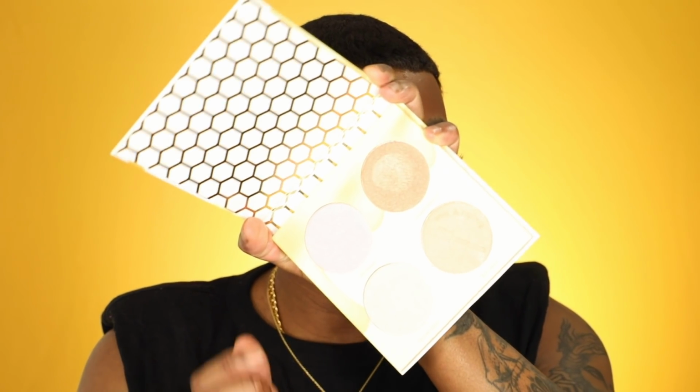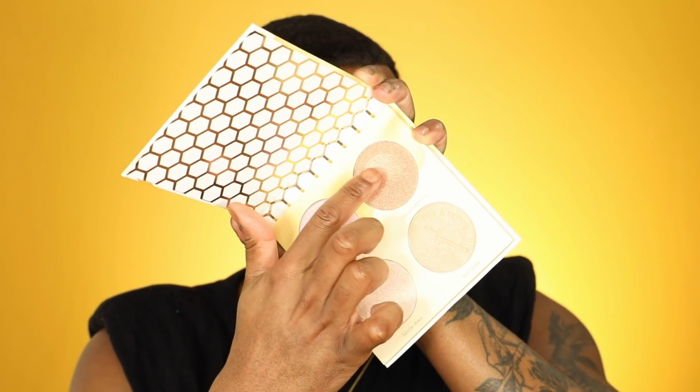Everything's very dessert themed in it. I'm trying to think. I can only use one shade, I think, in this. So I'm gonna use the gold one, which is this one called Queen Bee. Okay, Beyonce slurs. So I'm gonna use this. Let's just see how this goes on because I've never used this before.